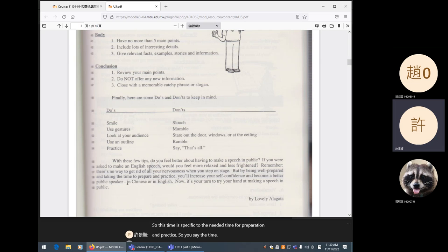And then the essay also reminds you, this is not just about English speaking, it's also about speaking in Chinese. Giving a speech in Chinese follows basically the same rules. And the last sentence pushes the reader into the future. Try your hand at means to give something a try, or just try. Now it's your turn to try.